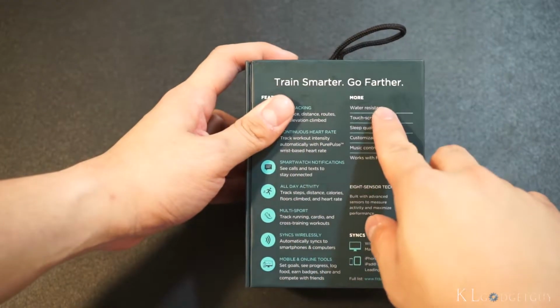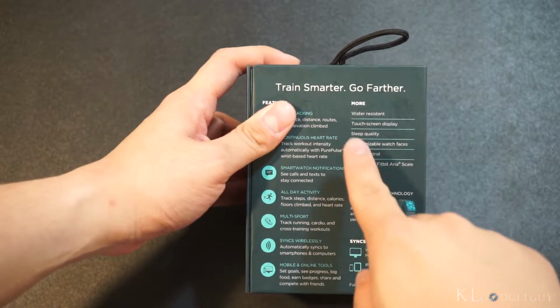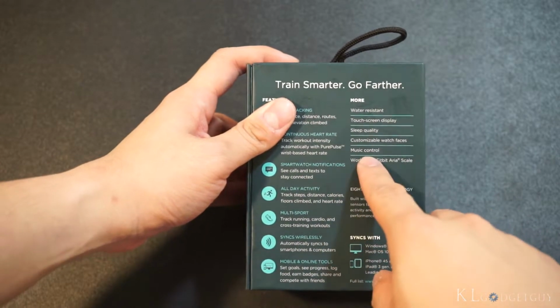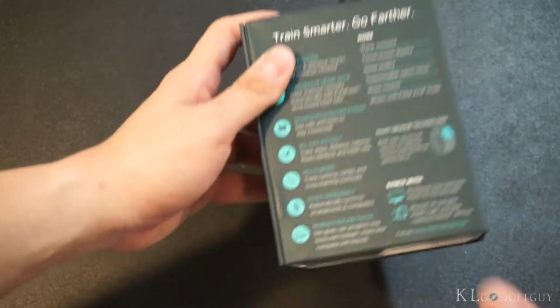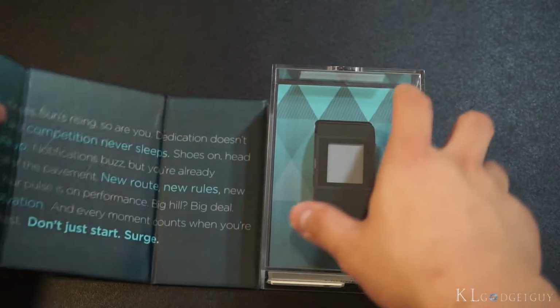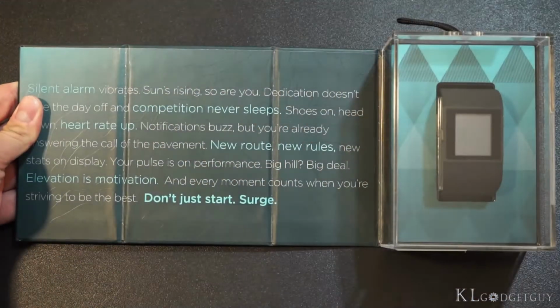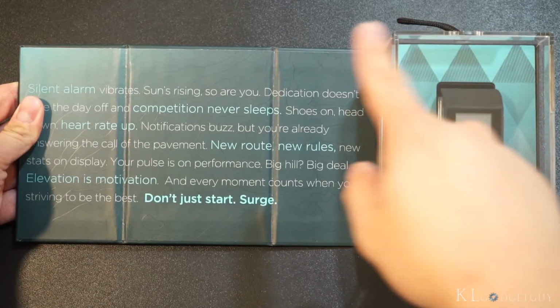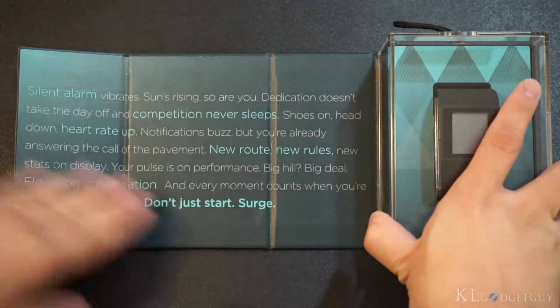Other features include water resistant, a touchscreen display, sleep quality tracking, customizable watch faces, music control, and it works with the Fitbit Aria scale, which is the company's latest weighing scale. Alright, next let's open the box this way and look at this. It's very clear that Fitbit is a marketing expert on marketing the Surge because it has the features named very clearly in this entire paragraph.